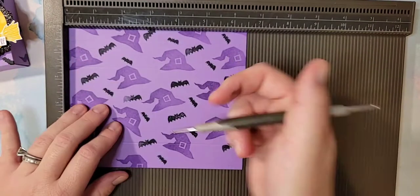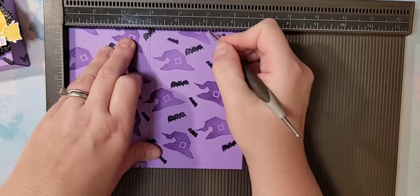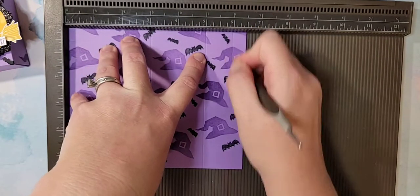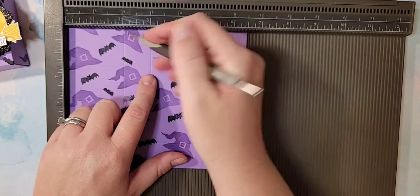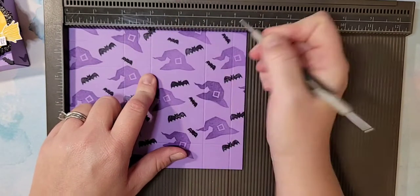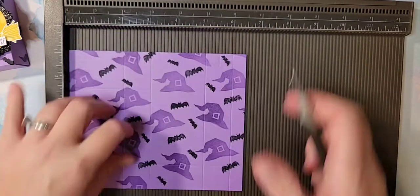Okay, so on the 6.5 inch side, we're going to score it at 2, 3, 5, and 6. Then we're going to come in and make a couple of marks, and only down to that 1/2 inch score line. So at 2.5 and at 5.5. So I only went to that 1/2 inch score line. All right, that's it.